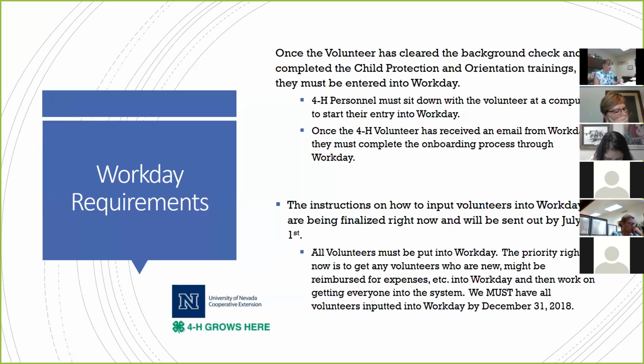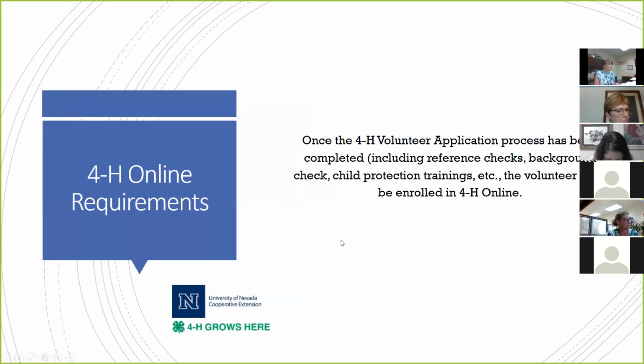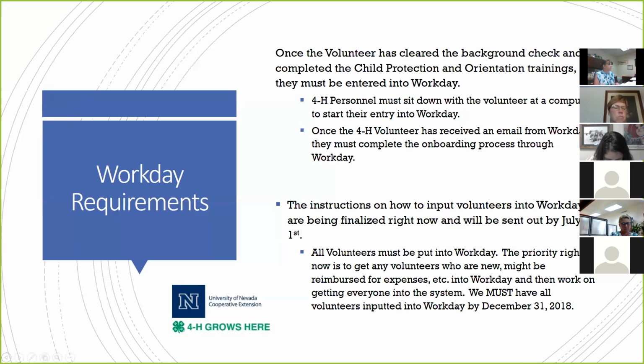And the reason they have to be put in there is because of the workman's comp and liability insurance. If something were to happen and the university were to go into Workday and they're not in there, then they're going to question why they're not in there. And I will say, because we have 3,500 volunteers and we can only do so many at a time. We only have so many hours in a day, but we need to work on getting them in there. Any questions about the Workday stuff?